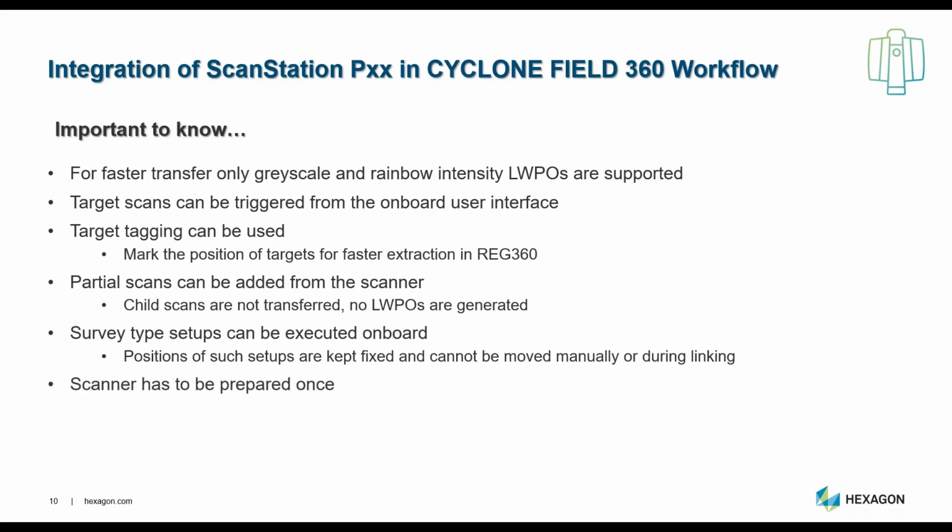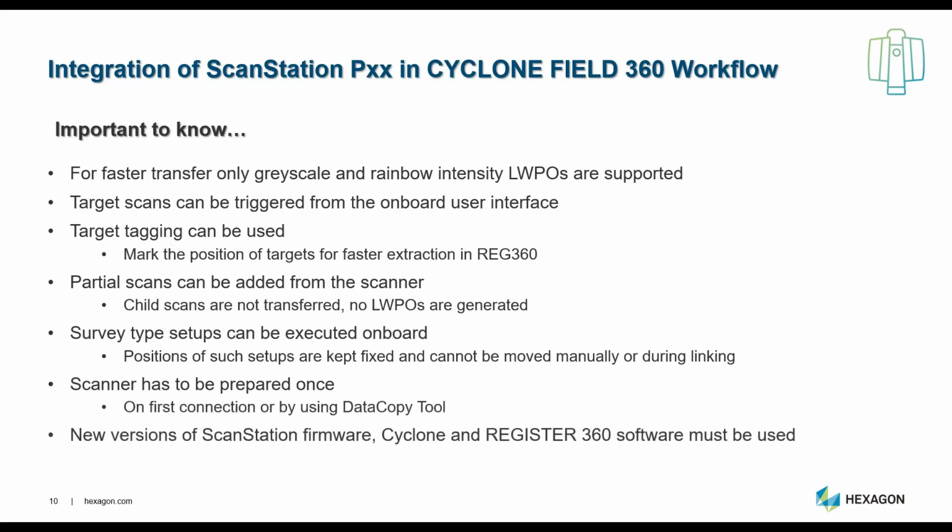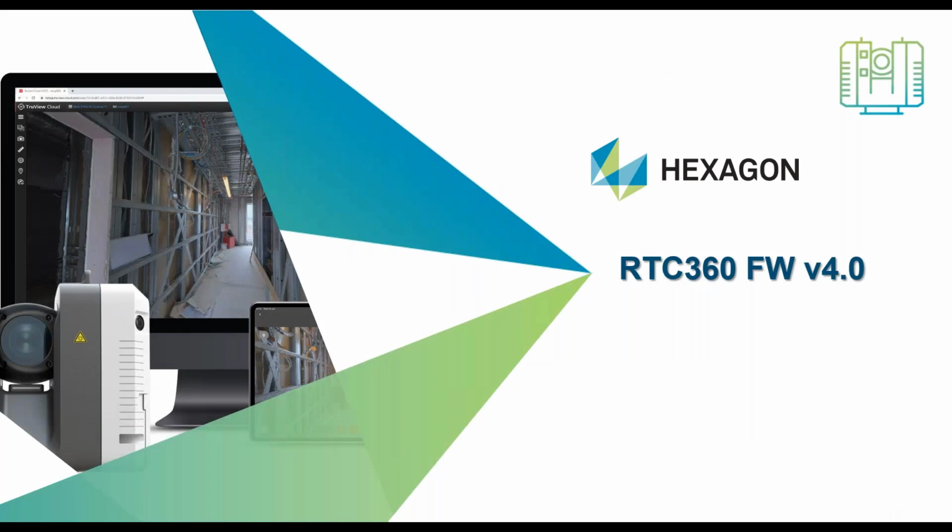The scanner has to be prepared once, so that's either on the first connection or using the data copy tool. That should take a maximum of 20 minutes to do that setup. If it's taking any longer or it hangs for any reason, then you can restart that process. But be sure to use all the latest versions of firmware, Cyclone and Register 360 to support that.